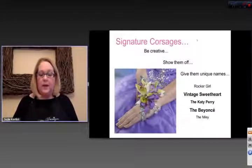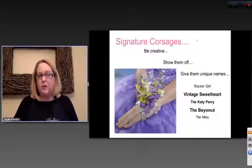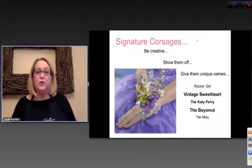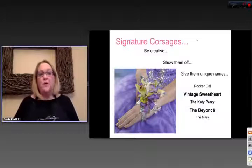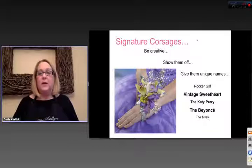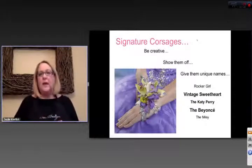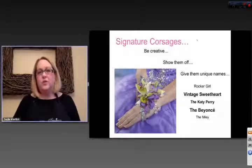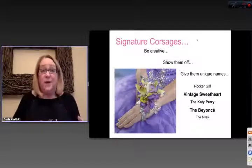Okay, one way we can certainly connect with the girl is to really be individualized in what she wants. And the best way to do that is through signature corsages. It allows you to be creative. It allows you to show off what you're able to do. You want to individualize it, but you want to make it something that the girl can relate to. And fortunately or unfortunately, a lot of the girls live on their phones. They live on the TVs. They know who's hip and who's not, and who's hot and who's not.